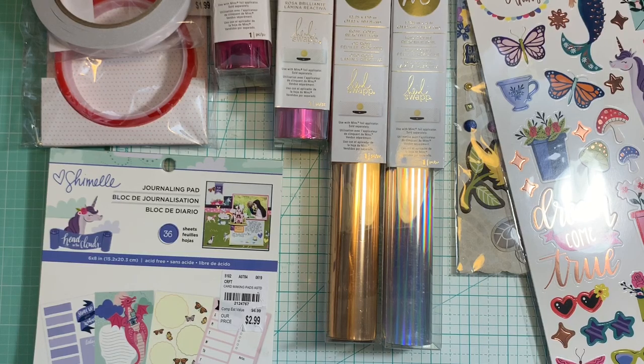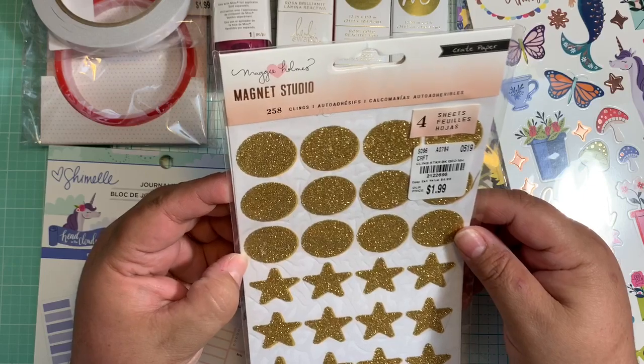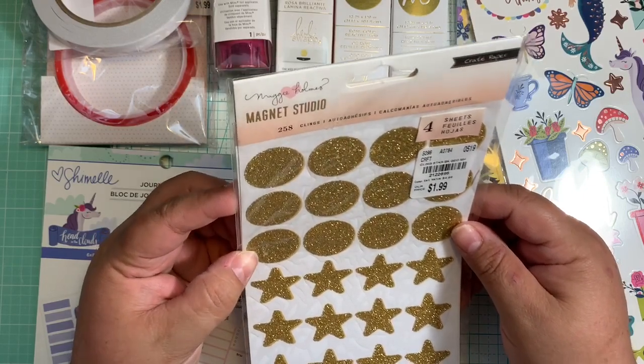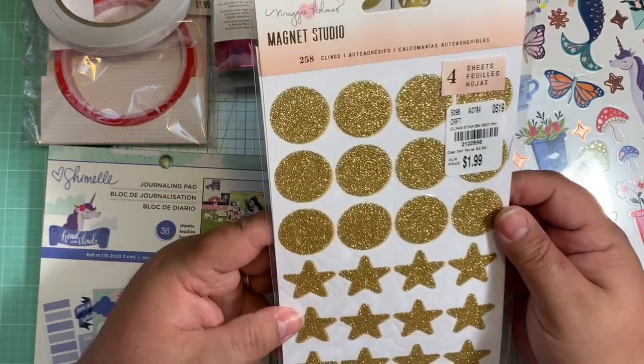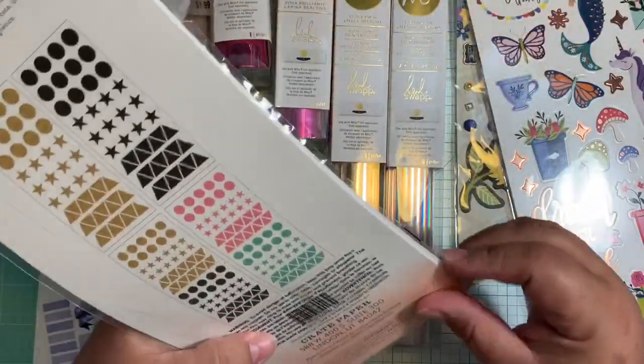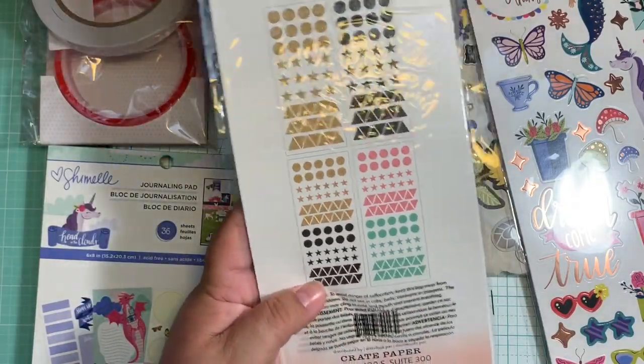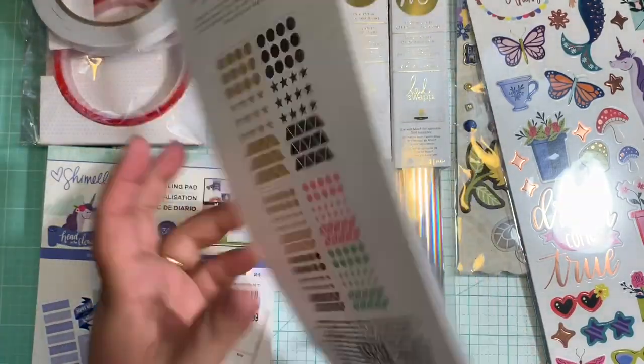Then I was a little bit lucky. I found some Maggie Homes, not that much, but I found these clings, or I don't know how they call them. They call them cling, but they're from the Magnet Studio. And actually, I'm going to open one. Those are all the ones it brings in gold, black. These ones here are my favorite.